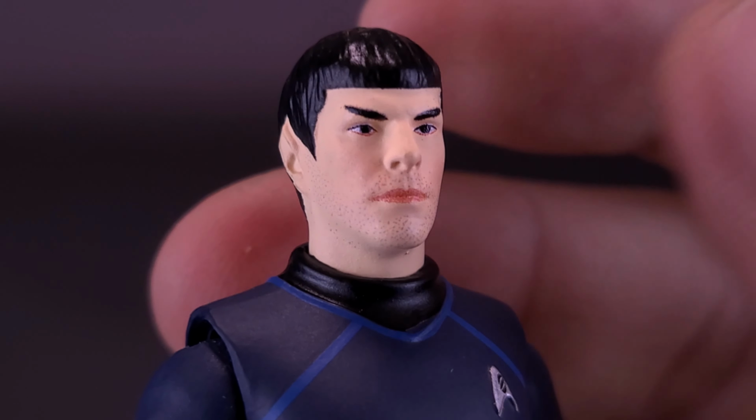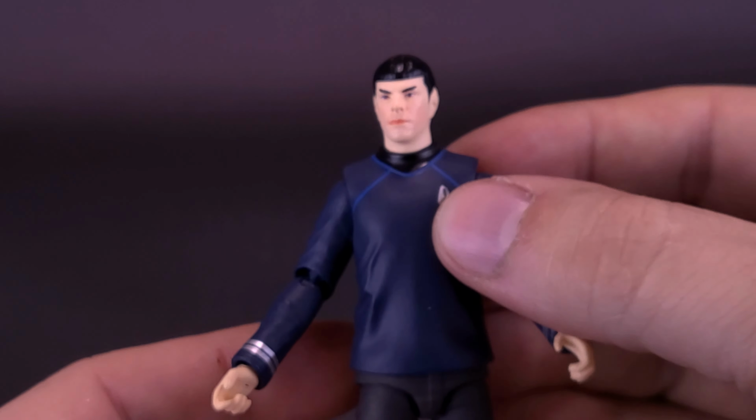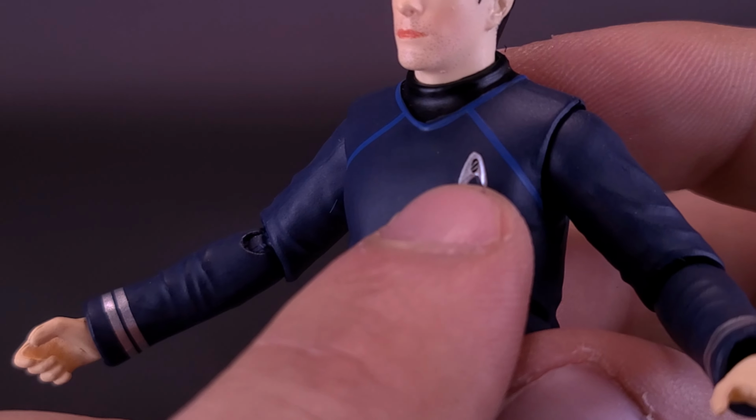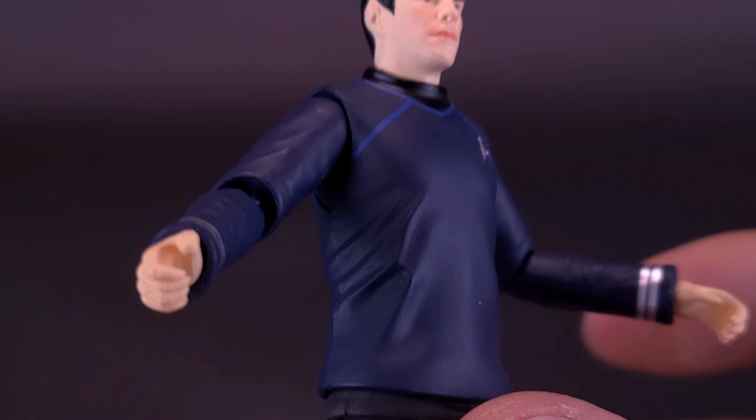And you can see that they painted the lips. No paint problems at all, other than just really the paint being too light on the figure. Of course, for his tunic, Spock's got himself a blue tunic this time around. Has still the Star Trek symbol there in the top corner. He has the panel lining of lighter blue added in there as well.